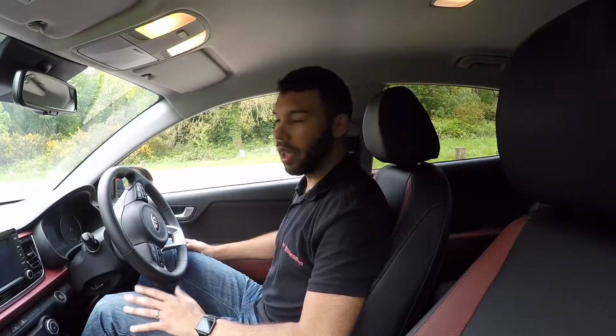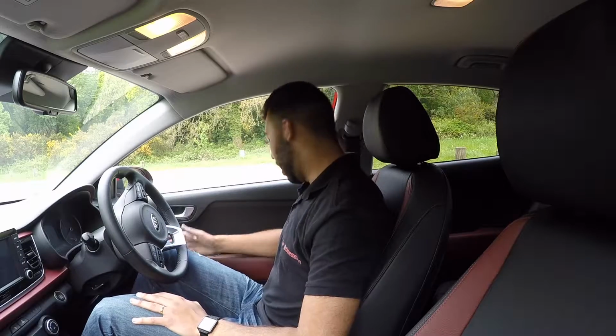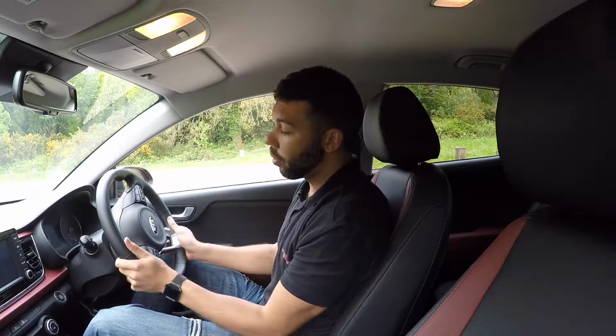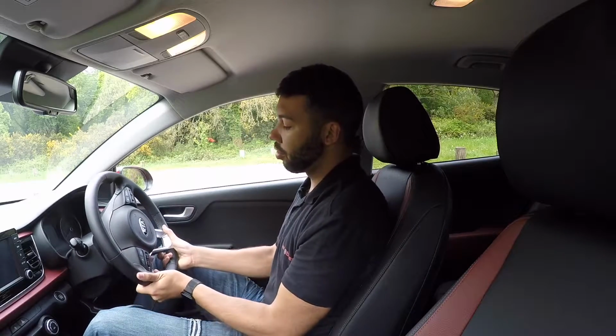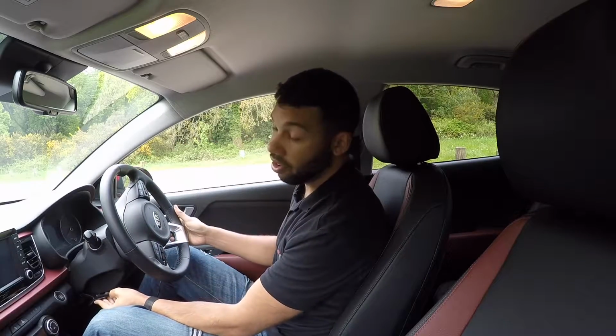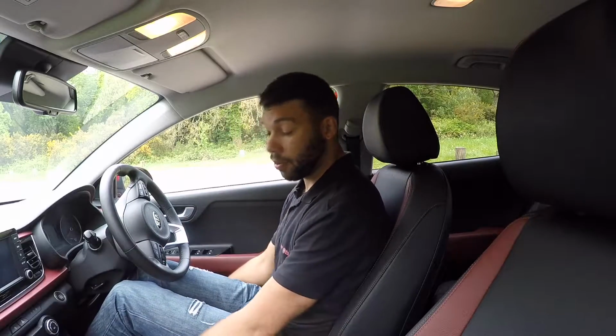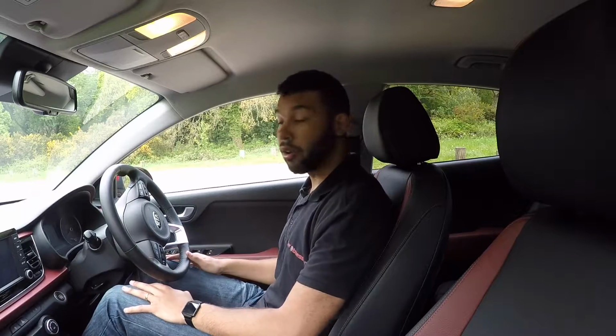So getting comfortable in the Rio is very easy indeed. The seat's got good adjustment to it, and the steering wheel's got good adjustment as well. So it's got rake and reach, which is quite nice. So getting a good driving position is very easy indeed. As you would expect, there's quite a lot of headroom in the front, and these seats are very comfortable as well. So getting a good driving position and getting comfortable in the front of the Rio is pretty easy.